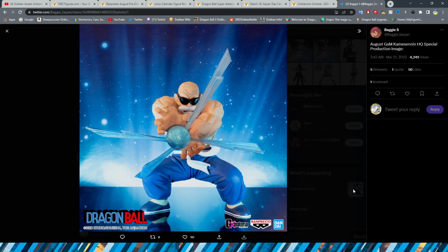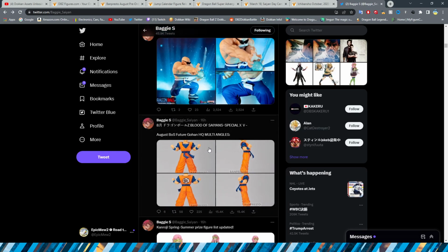Obviously, we do not get that many Master Roshi figures, let alone buff Master Roshi, right? So definitely very cool to see the boy representing out here. I am very excited for that.